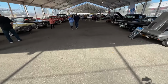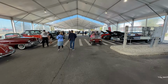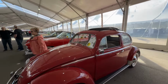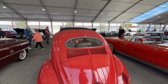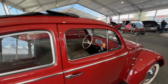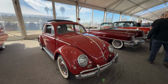Take a walk down the rest of the roadway here in the middle. And some cool stuff. Ruby Red ZR1. Ooh, nice little bug with a roll back canvas sunroof. Oh, with the oval window. That's really cool. I like that. Look at the style. You know, the people's car and all of that. Just really cool. This is a 1957. Sold.